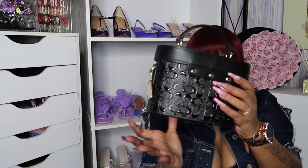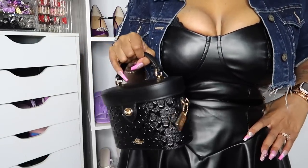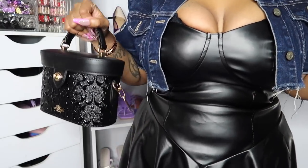This is bad, guys. Y'all don't be sleeping on Coach. Stop playing. Y'all better stop playing. So cute. It'll go cute with what I got on. Well, not actually, because I have on rose gold today. You might not be able to tell, but this is like rose gold and this is gold. Tomato, tomato, girl. I can rub this today. And it's no longer available, guys.